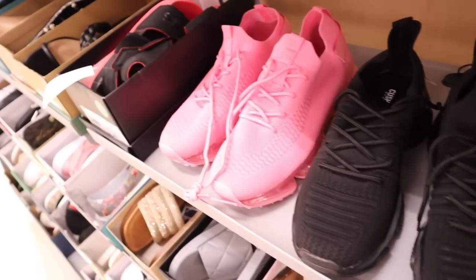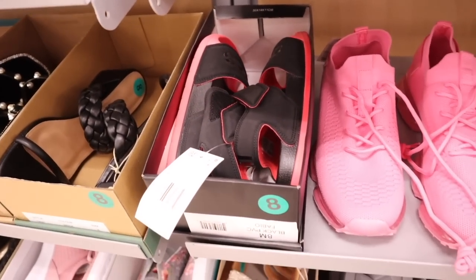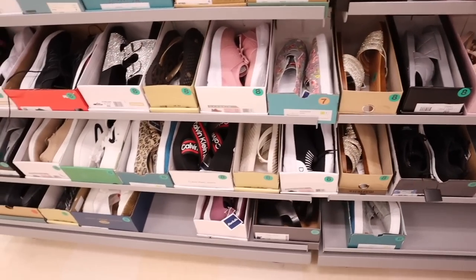There's even tennis shoes over here. Look at these Adidas, so they're still here. Honestly, I'm trying to look for new stuff like always.